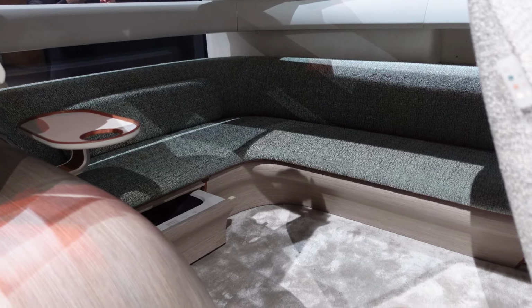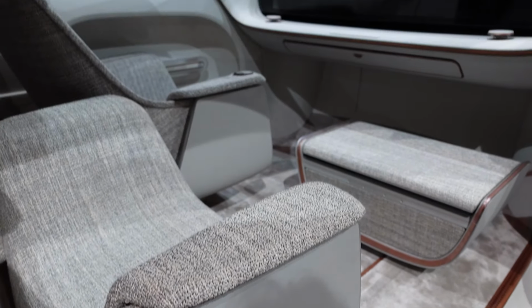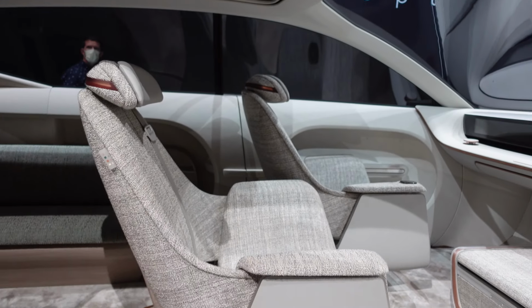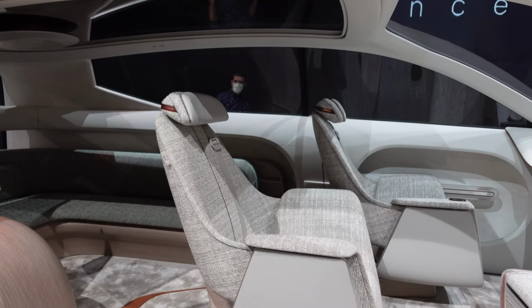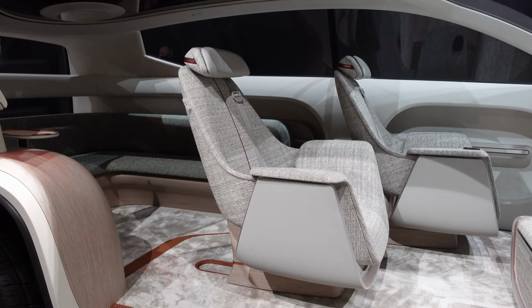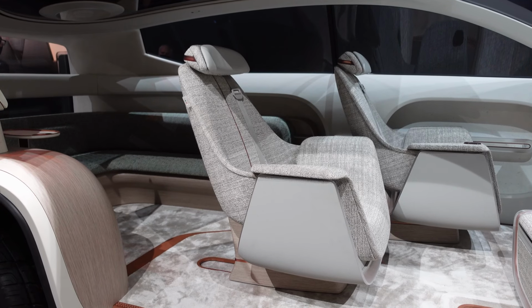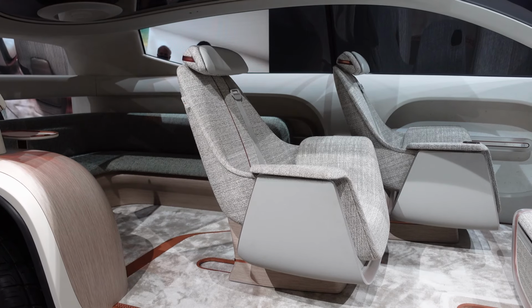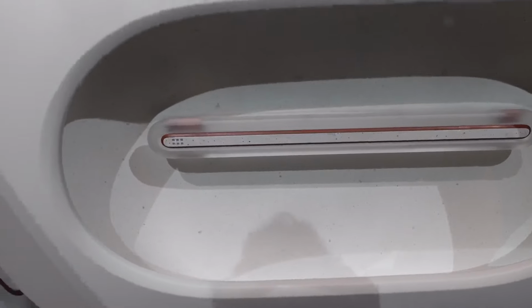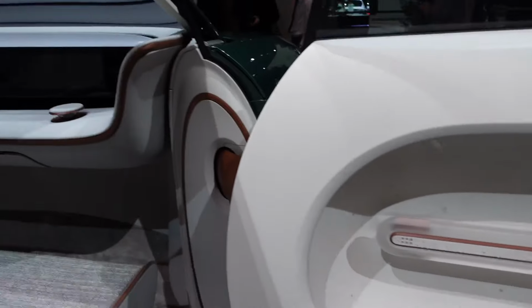I'm actually going to pan around here and show you the tracks in the floor for the front seats and the front ottomans to move back and forth. So it's a very customizable interior to what you need and what your intents are with the current situation you have the vehicle set up for, whether you're stationary and just wanting to lounge or cruising to your next destination.